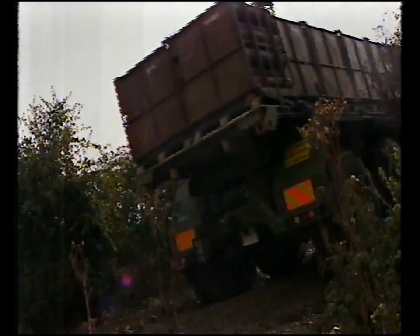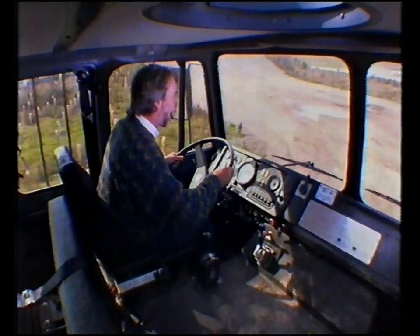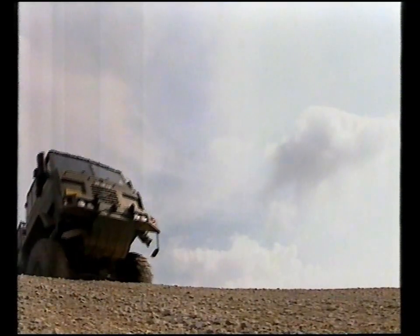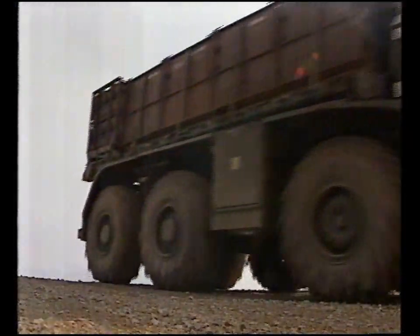Especially when they're asked to tackle terrain like this. The answer, of course, is that they don't just teach recruits to pass their test on smooth tarmac. They also teach drivers to handle monsters like this. So what are the specialist techniques they're teaching?